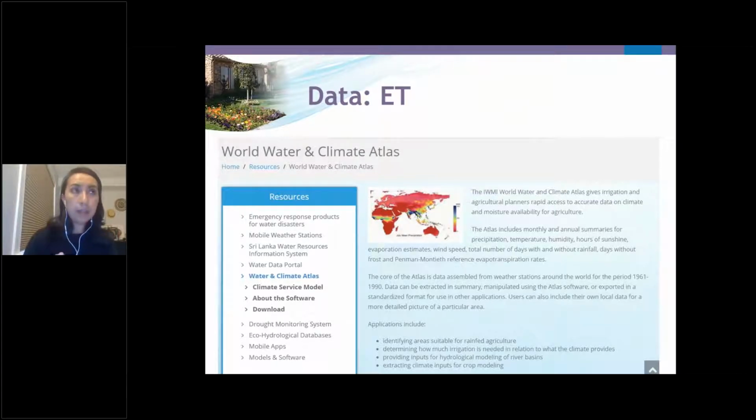The way that the peak month is defined is basically where it shows the largest gap between precipitation and ET. Usually ET would be higher than precipitation, but in regions where the ET happens to be lower than precipitation, then that peak month is defined by when the ET is the highest.